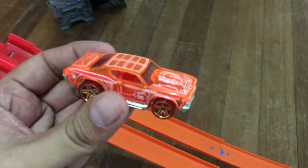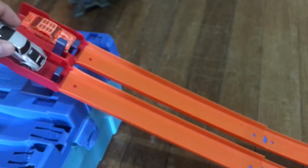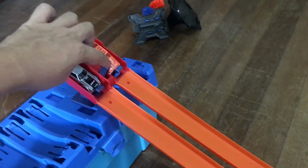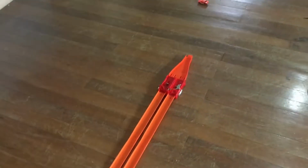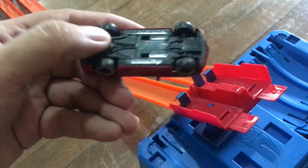Yeah, this time it's the Chevelle here, the regular treasure hunt Chevelle versus the Mazda RX-7. RX-7 looks fast. Who will win this one? Go! Oh, what happened there? We're gonna have to repeat the race. Oh, Chevelle came tumbling, but the RX-7 wins.